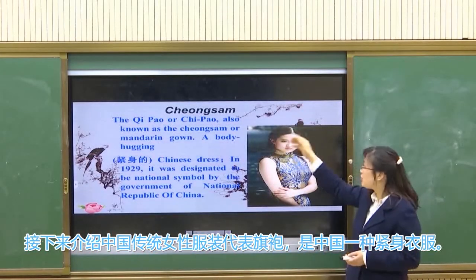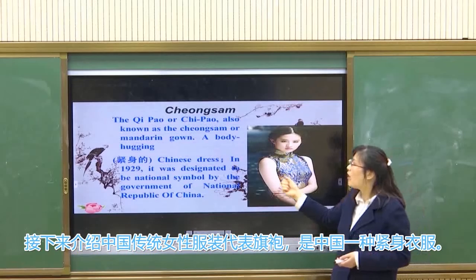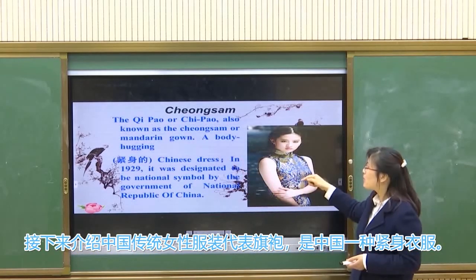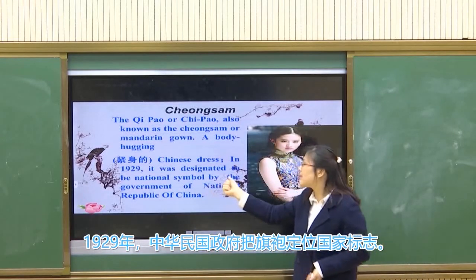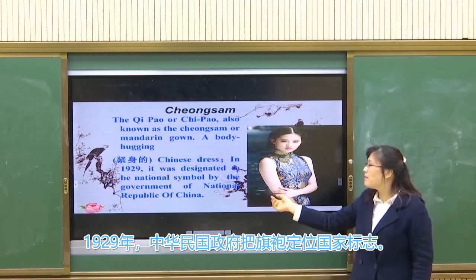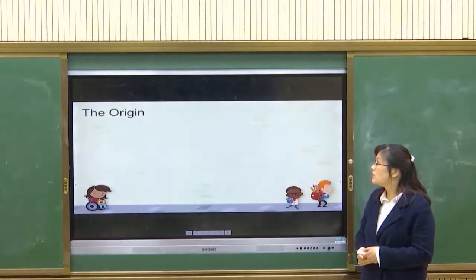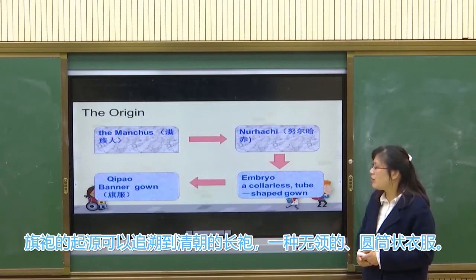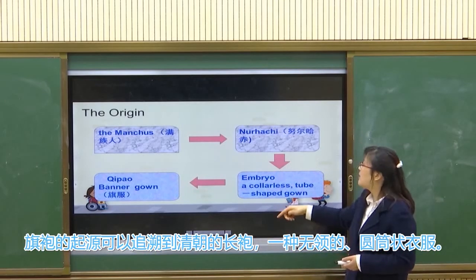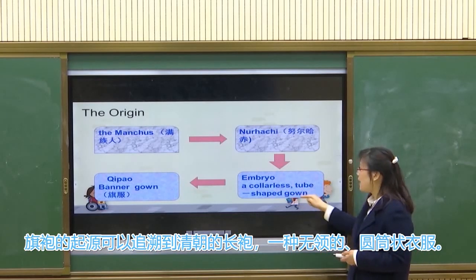Okay, next we'll introduce the traditional representative of Chinese female clothes. That was called changshan or qipao. It is a kind of body-hugging Chinese dress. In 1929, it was designated a national symbol by the government of the Republic of China. The origin of the cheongsam can be dated back to the Qing Dynasty's long robe, which was a kind of colorless, tube-shaped gown.